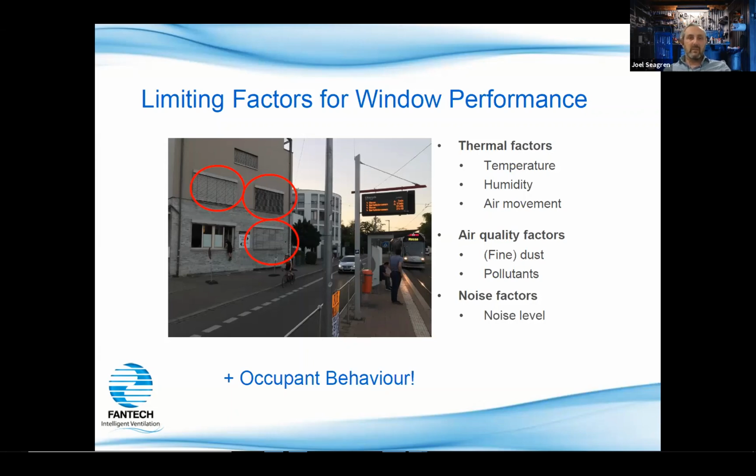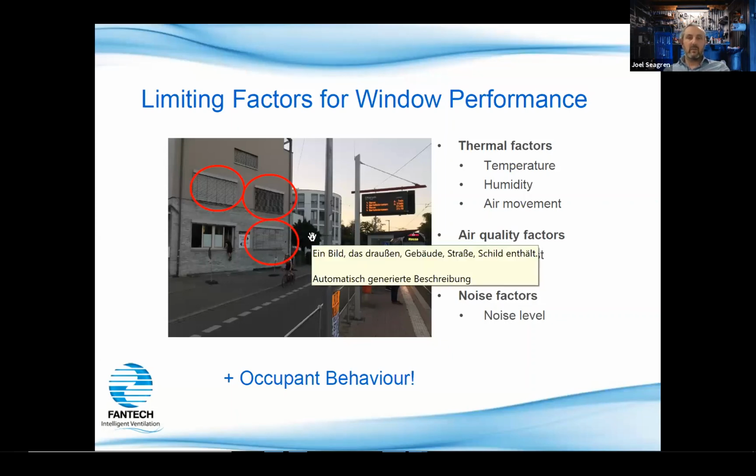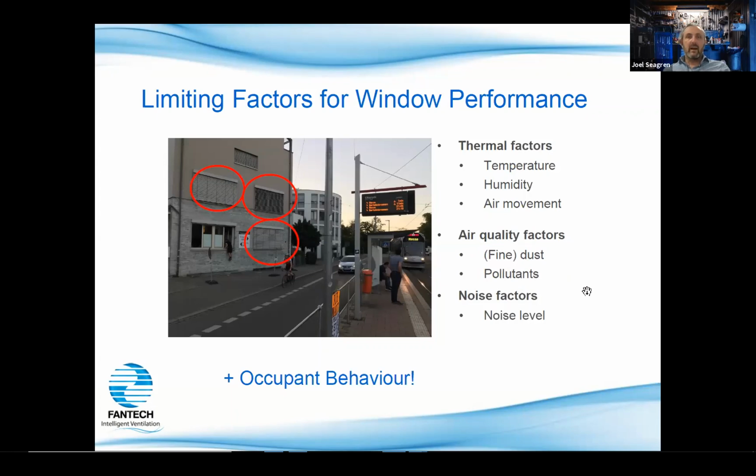And if we look at this image here, we can see a lot of those things apply. We've got noisy environment. We've probably got a security risk, keeping a window open on that ground floor level there. And finally, occupant behaviour. Whilst all the conditions might be okay, are occupants actually going to remember to open and close things? And do they actually know that that's the recommended approach? So there's a lot of factors that impact how well windows are going to deliver ventilation.